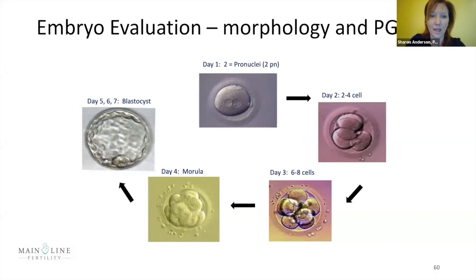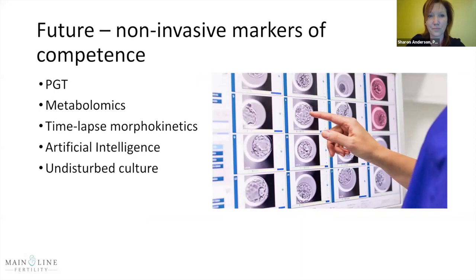Next slide, please. In the future, in my opinion, I think the future is non-invasive biomarkers of embryo competence. PGT, of course, I think is here to stay. Metabolomics. Also, I'm a fan of time-lapse morphokinetics. We've tried several systems over the years. I think the time-lapse morphokinetics in conjunction with artificial intelligence, and then also just combining that concept with undisturbed culture. In other words, just leaving them in the machine and not pulling them out to grade or evaluate the embryos.